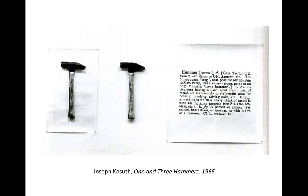This is one of the heralded works of conceptualism, coming from the very beginning, from 1965, with Joseph Kosuth's One and Three Hammers. As he exhibited this piece, we had on the left the photograph of a hammer. In the middle was a three-dimensional hammer, just the kind you would use every day, hanging in the center on the wall. And then the third part, on the right, was the verbal or text description of a hammer.